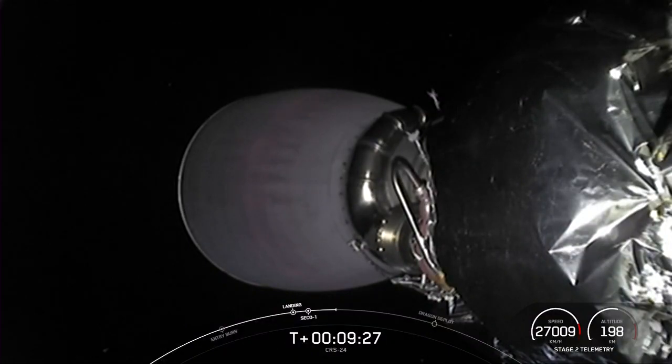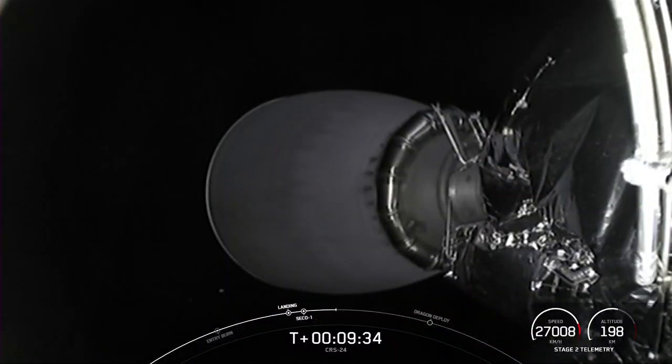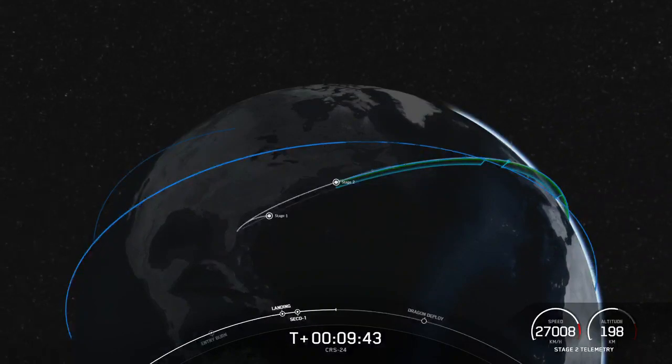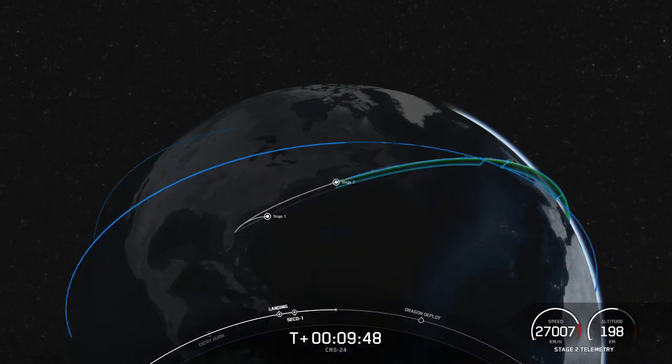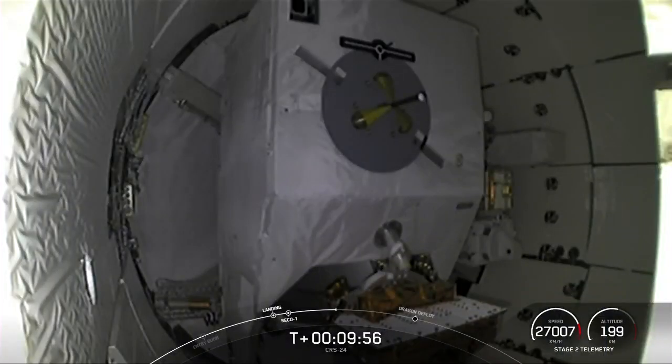Expected loss of signal, Cape. Acquisition signal, Newfoundland. So again, this is a view of the Merlin vacuum engine. The Dragon capsule with all of its supplies is on the opposite end of that engine. And I am getting confirmation that we do indeed have a good orbit. So the second stage is going to be coasting for a few minutes here.